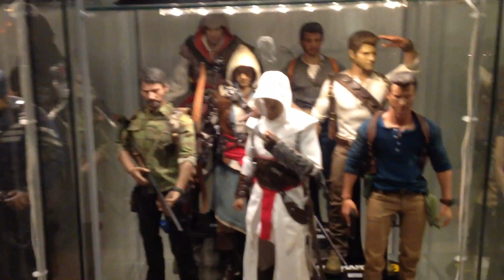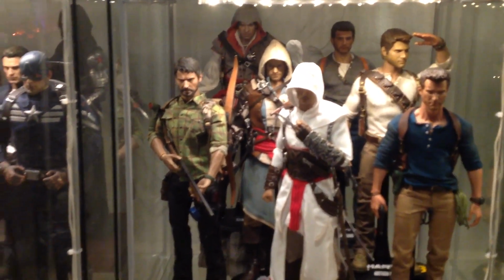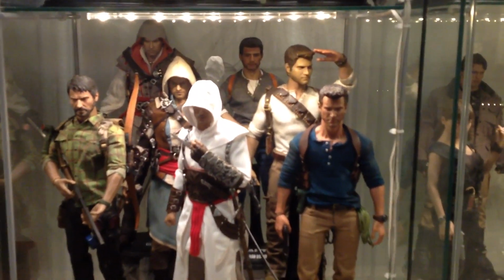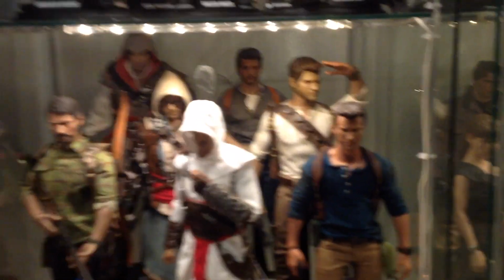Moving down here, this is probably one of my most overcrowded shelves right now. You see I got 3 Assassin's Creed figures, as well as Joel from The Last of Us, as well as 3 figures from Uncharted. I'm going to see if I can get one of those Kai Studio head sculpts to replace the Uncharted 3 head, though, since I've never been a big fan of that Sideshow head.